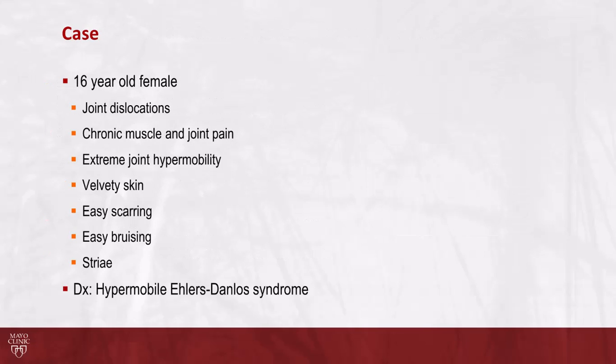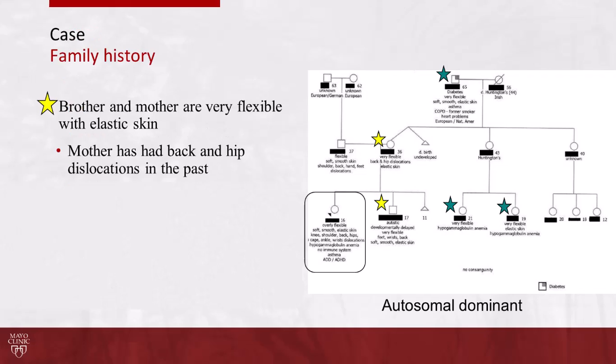So here's a case that I wanted to share with you, again, pointing out the importance of proper variant classification. And this is a really interesting case. So this was a 16-year-old female who presented to clinical genomics in 2018 with joint dislocations, chronic muscle and joint pain, extreme joint hypermobility, soft velvety skin, easy scarring and bruising, and striae. And based on the clinical criteria, she was diagnosed with hypermobile Ehlers-Danlos syndrome.